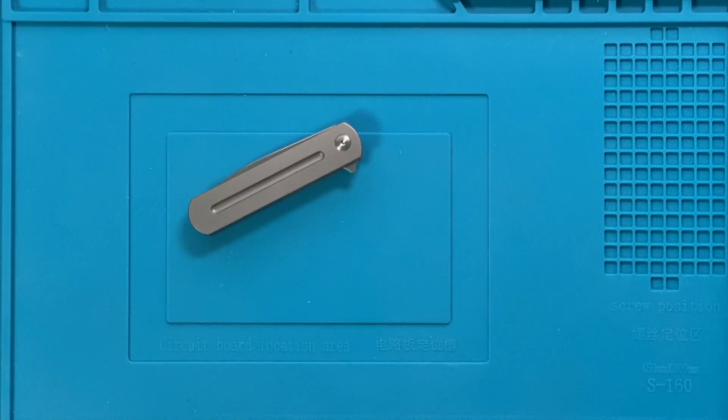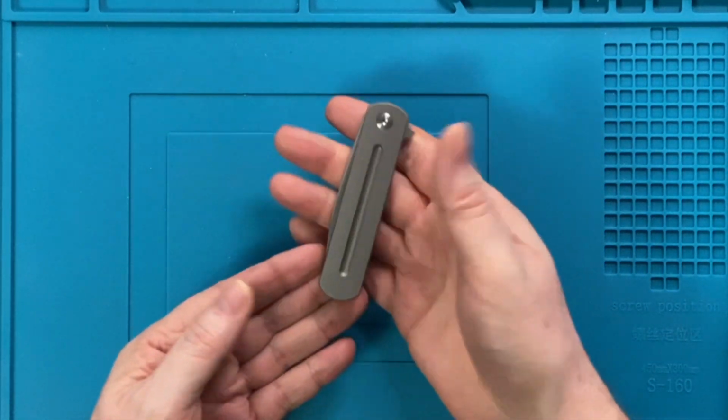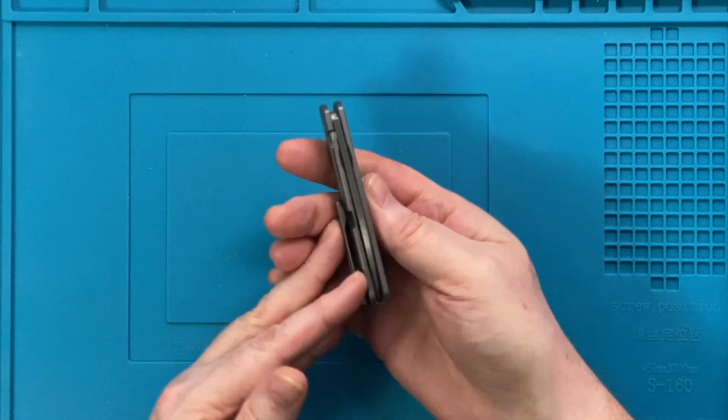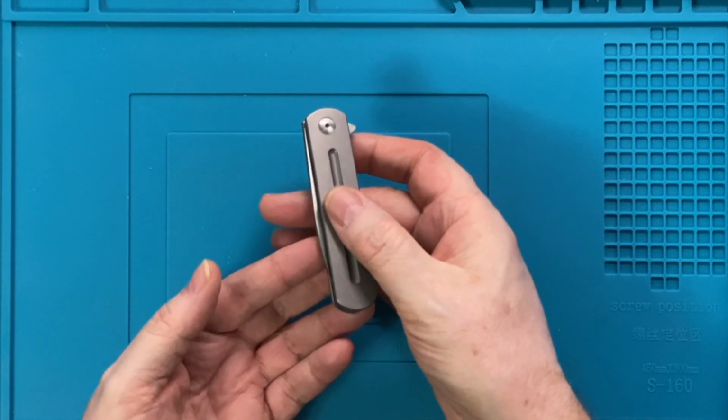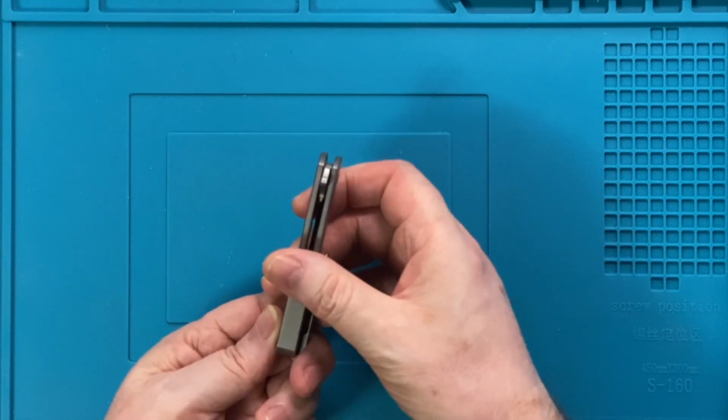I have some friends, elderly people with arthritis, who would simply not be able to open this knife. And I can easily imagine reaching that point myself, where I will not have the finger strength to flip it open.